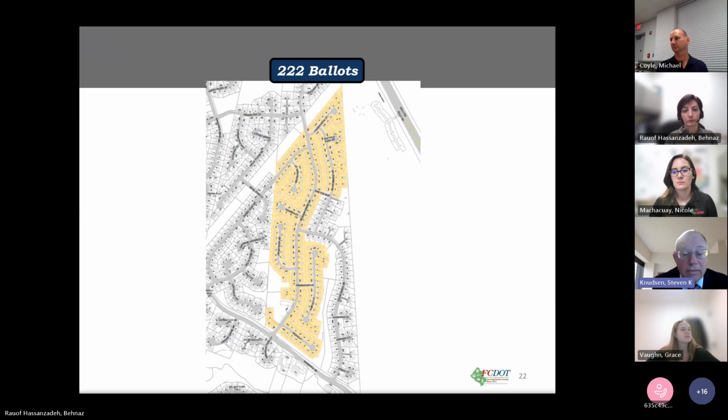And if you feel that you need a greater return from the ballots issued, then you can use whatever forms of communication you have available to notify the people in the ballot area that it'd be helpful if they would respond. Whatever forms of communication you have available, we would encourage that you use those to reach out to the folks in the ballot area.